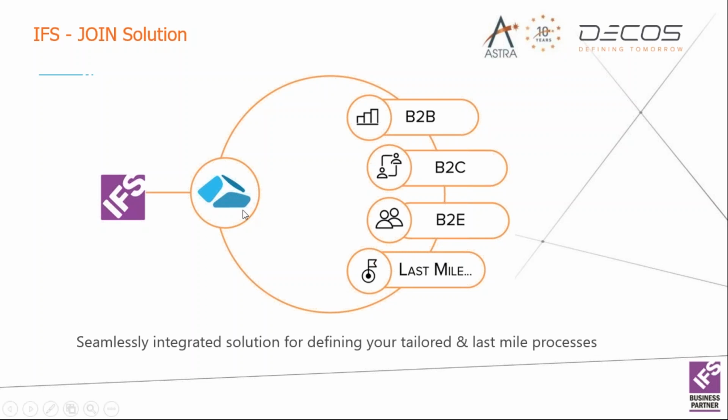What you see in the middle is a solution called Join, which is a business process management tool that can help you configure various B2B processes, business to consumer processes, and business to employee processes. Basically, it's a seamlessly integrated solution for defining your tailored and last mile processes. This solution is 100% configurable and requires very minimum or no customization when it comes to this integration. We have spent time building the IFS Join adapter, which makes the two solutions seamlessly communicate with each other.